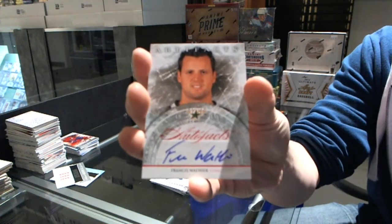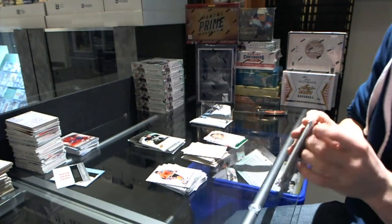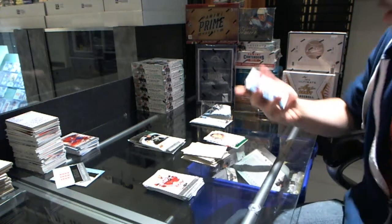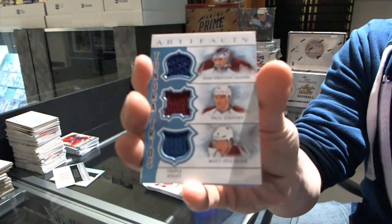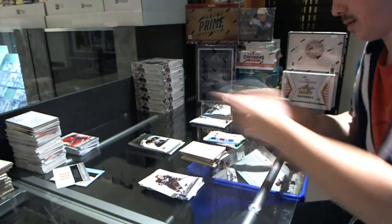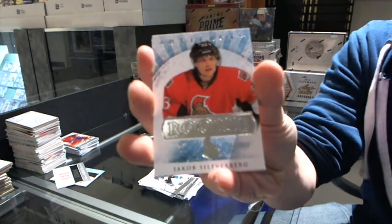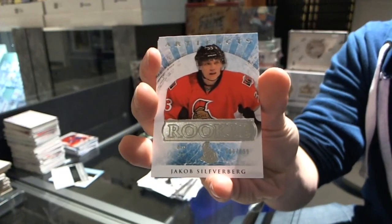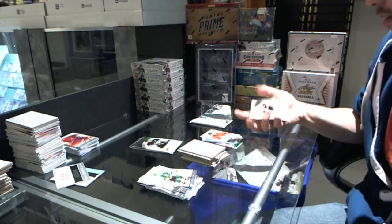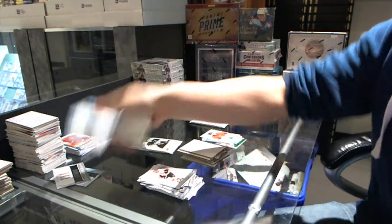Auto facts for the Dallas Stars, Francis Wathier. Tundra Trios for the Colorado Avalanche, J.S. Giguere, Paul Stastny, and Matt Duchene. Rookie to $9.99 for the Ottawa Senators, Jakob Silfverberg. Rookie Redemption, Wild Card, number 238.